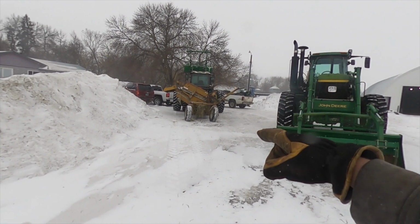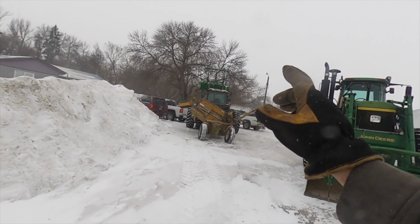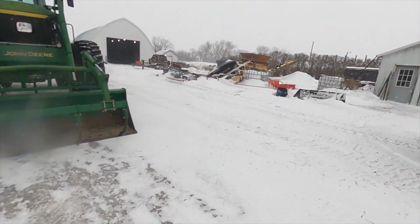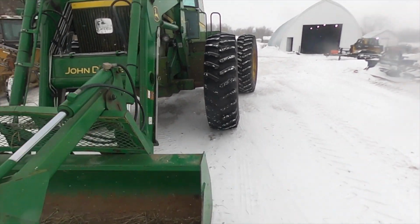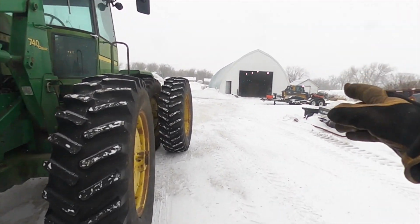Has to go to town, so we're gonna unhook the processor. We gotta switch the three-point quick hitch onto this tractor, and I gotta take the bucket out of this so we can get more room.